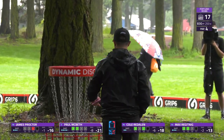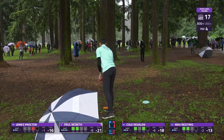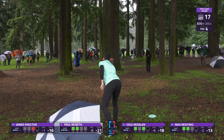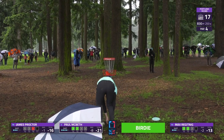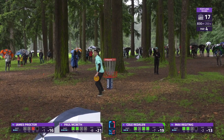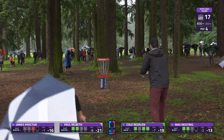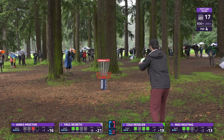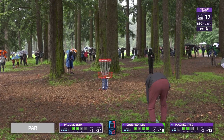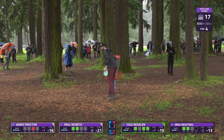Again, may have missed on a couple of scores he wanted, but he has kept the card away from any kind of red. As Cole knocks in the birdie. Really getting hot here on the back nine. He was, again, a bit disappointed with some of his wide right putts on the front nine, but has kept his composure, and now he's starting to get rewarded. Proctor will find his par as well.